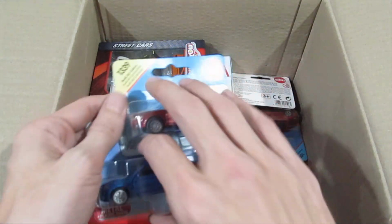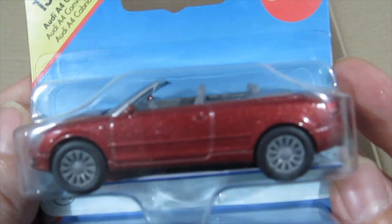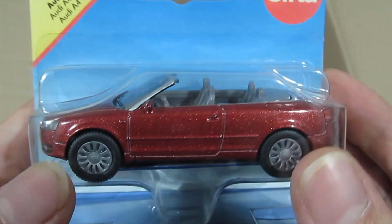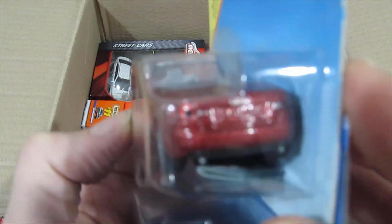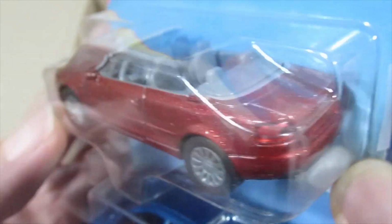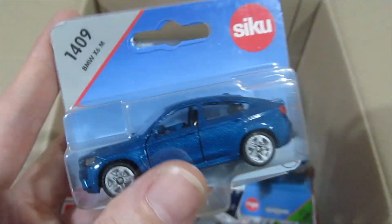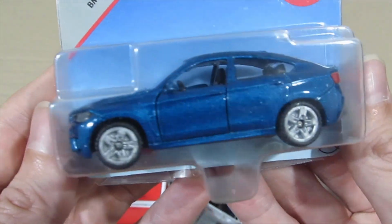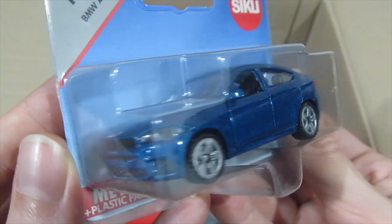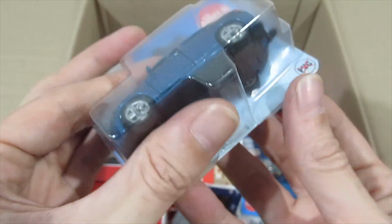All right, up next, we have got some more Sikus. The Audi A4 Cabrio. Once again, it's another premium version with your rubber tires. Got all your detail on the back. You've even got a license plate. Beautiful. So nice. I can't thank you enough for these. These are just stunning. You've got a BMW also. BMW X6 M. That's nice. I'm going to open this one up too.